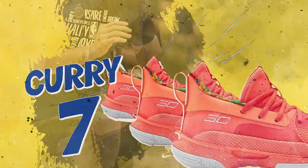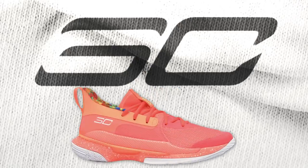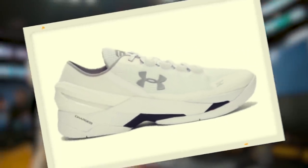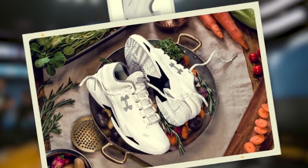Over the last decade, Steph Curry revolutionized the game and captured the imagination of kids around the world with his three-point marksmanship. But in 2015, Curry got dragged for the second iteration of his signature shoe with Under Armour when haters said the Curry 2 Low Chefs looked like dad shoes.